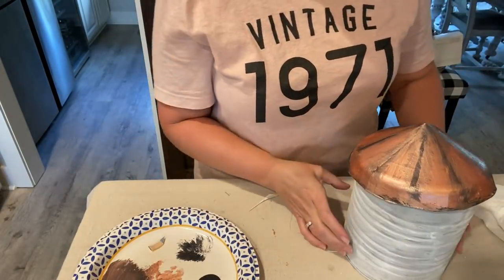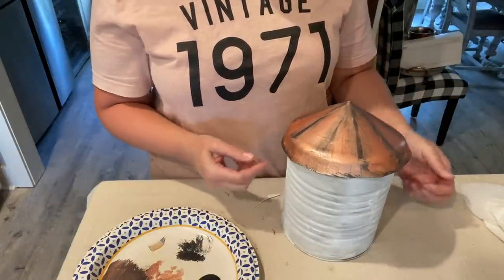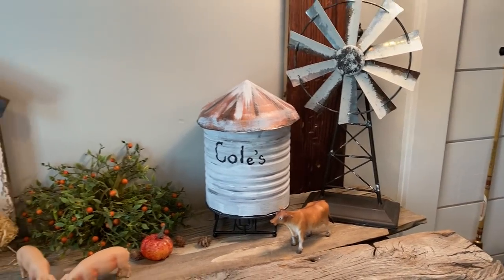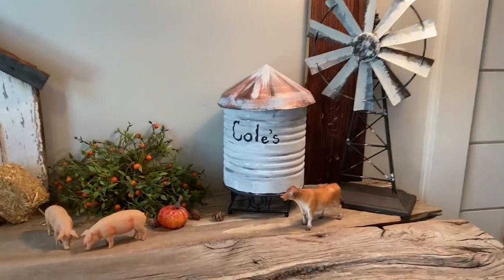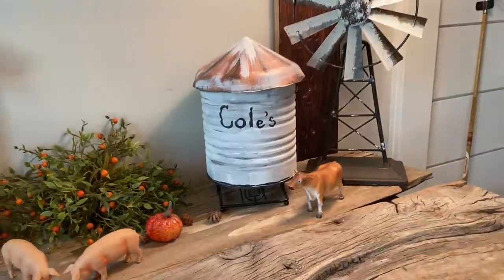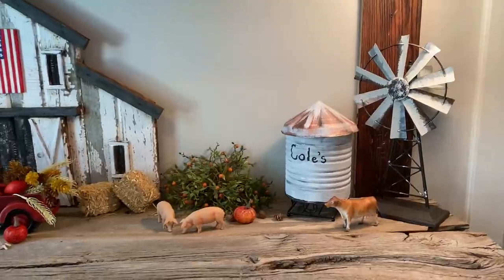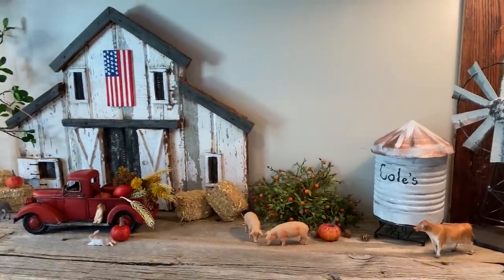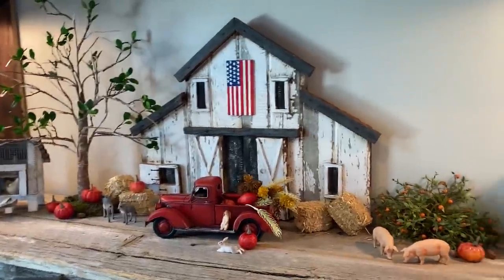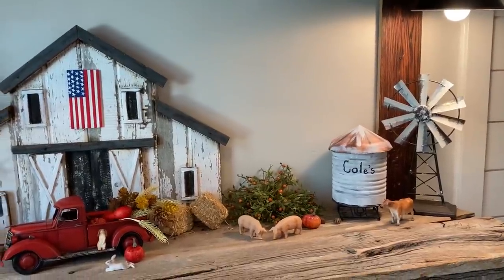I think I'm gonna paint our name on it, and I will have my little silo, and I will show y'all in the end. Y'all, it's not perfect, but it's so cute. So I'm gonna back up and let y'all see. I put a little metal thing that I had on the bottom just to kind of raise it up a little bit, and I'll probably do some more adjusting on it like I do everything. But I like it being rustic like that. And I may change the top on the little silo eventually, but for now, it's sweet and I love it.